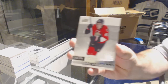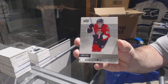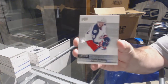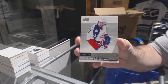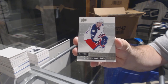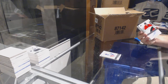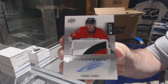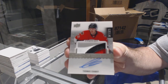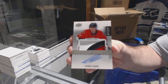For the Sens, $3.99, Mark Stone. For the Jackets, $2.99, Oliver Bjorkstrand. For the Sens, to $2.99, three-color rookie patch auto, Thomas Chabot. Thomas Chabot for the Sens.